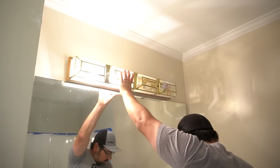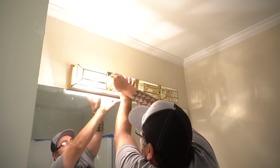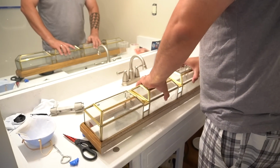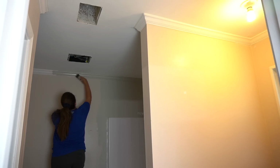Next, it was time to take that dinosaur of a light fixture off, and boy was I happy for it. Once that light fixture was removed, I was able to go in and paint the rest of the walls.